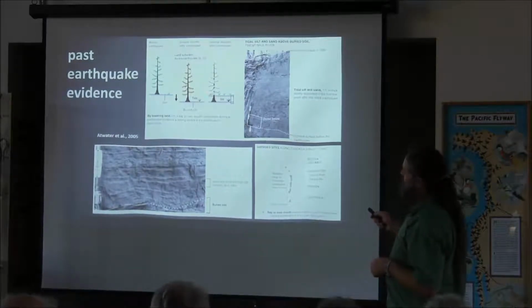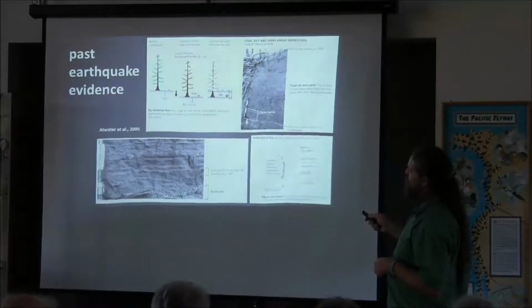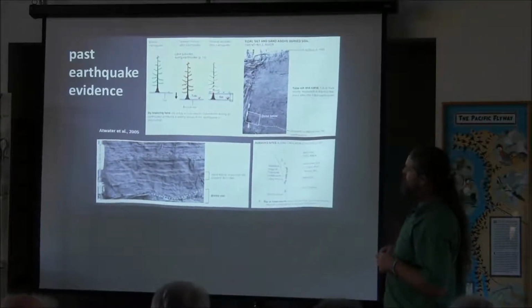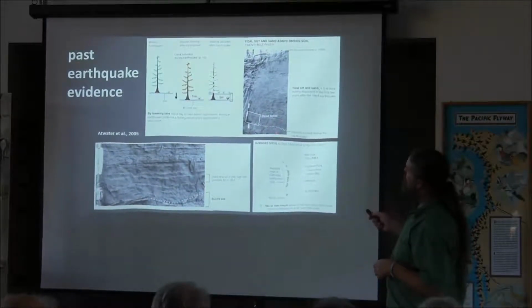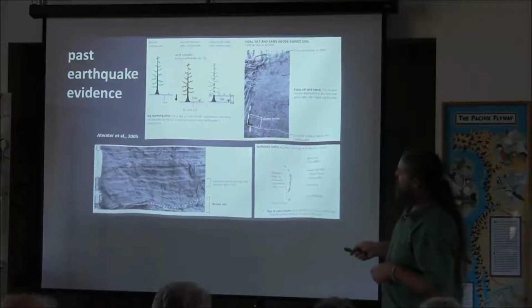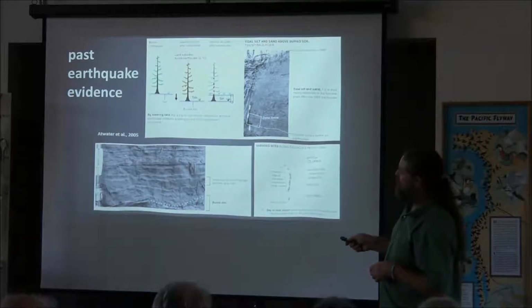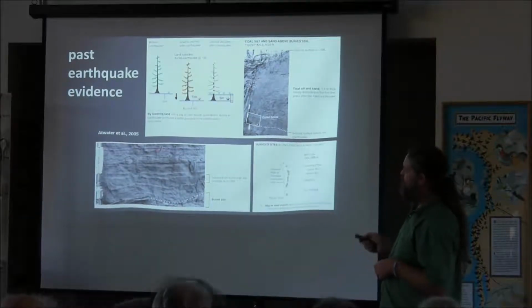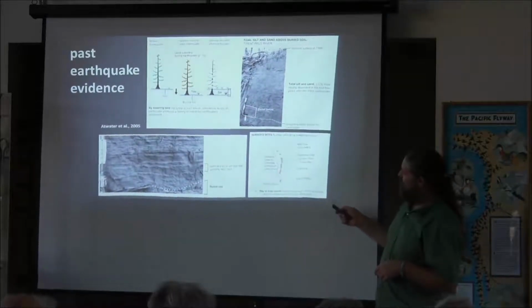But now the tree is dead, and eventually the top of the tree falls apart, and you can only see the stump of the tree in the mud. So here is a cross section. Now this is, let's see, this is in Oregon, I think. And you can see here is the soil, and these are the layers of mud that filled in after the earthquake. So we've documented this in sites all along the subduction zone.